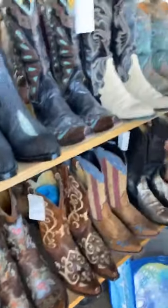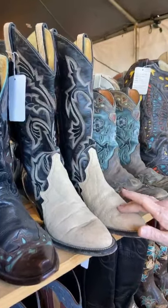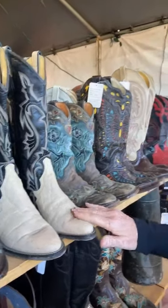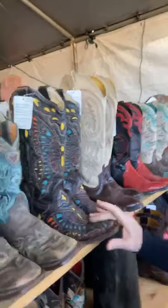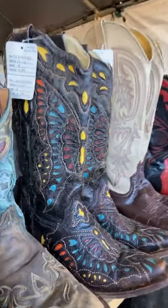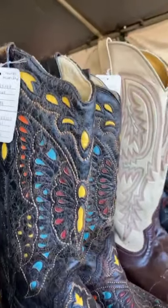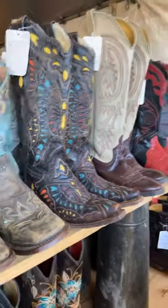Not your everyday, certainly. And then this is another Old Gringo. Uh huh. And here we have an elephant Larry Mahan. Wow. These are pretty special. Yeah, these are made by Corral. Okay. They're also a competitor of Old Gringo, and they are also made in Mexico. I love the cut work and the colors. Yes. Ooh, yes. Oh, these I had peeked at when I walked by.